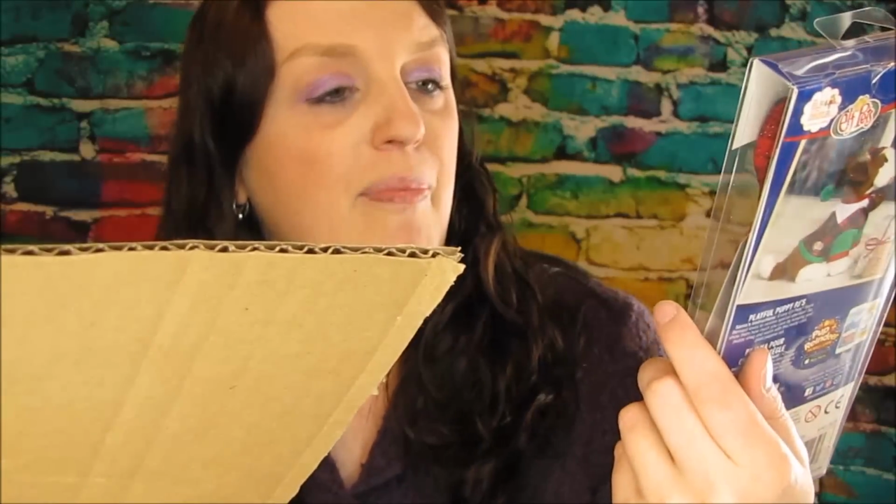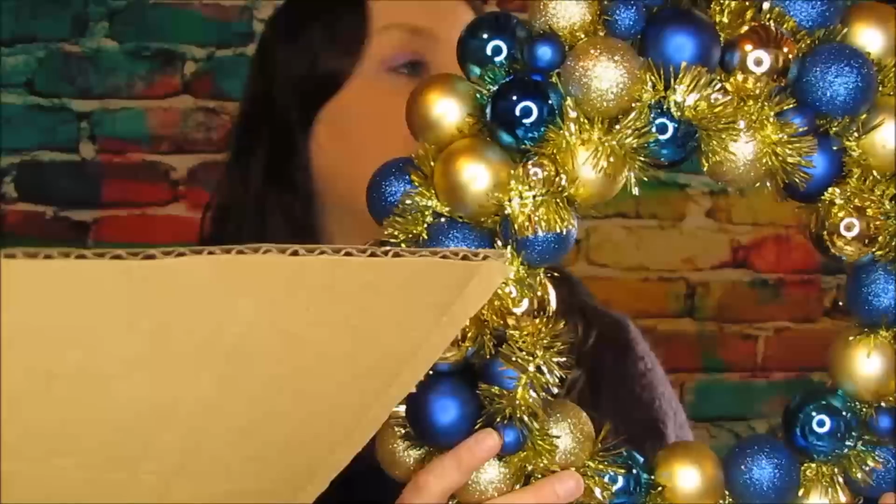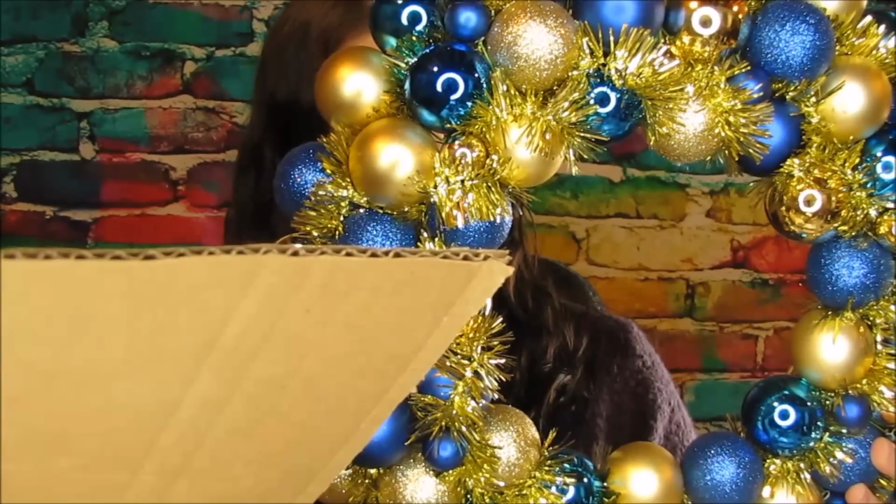I got an Elf Pets outfit for Elf on the Shelf. That's like a door. I got a Hanukkah wreath. I think that's kind of cute. That's kind of pretty. So that's a pretty wreath right there. Christmas tree. This was originally $24.99.